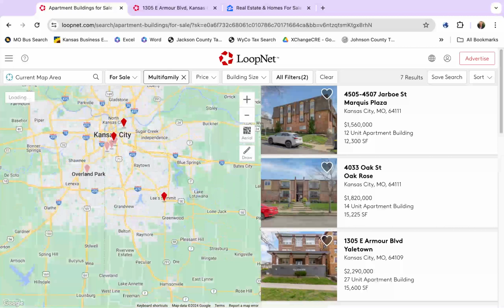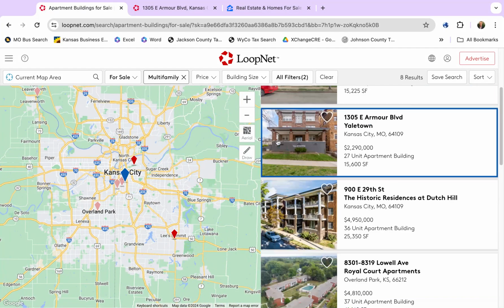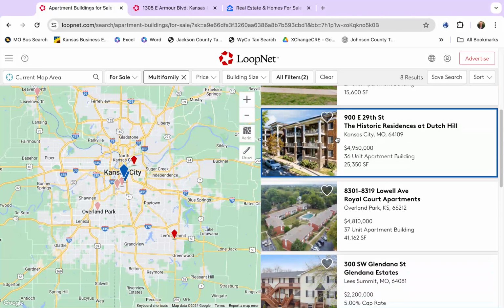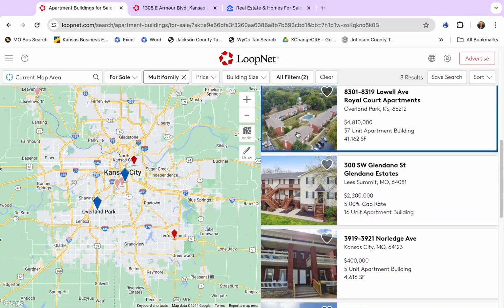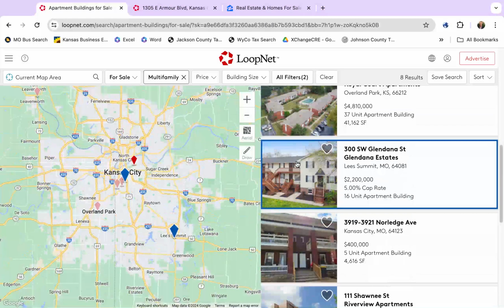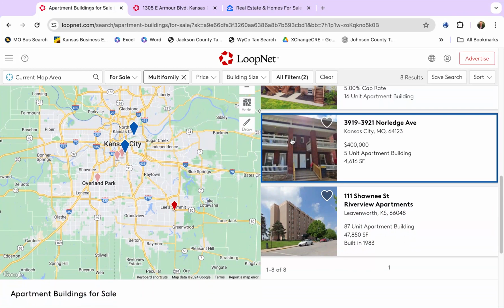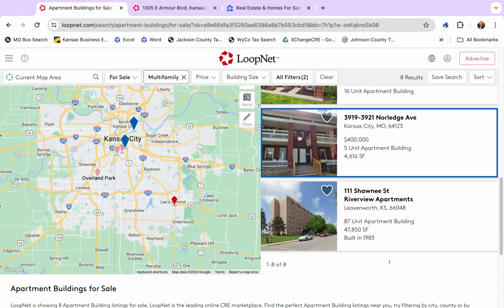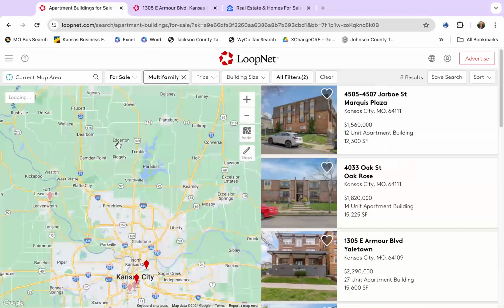All right, so going back out here, getting our bearings again. We've talked about those. This particular property, I believe we talked about last time. We've talked about this one in Overland Park. We talked about this one in Lee's Summit, and you've seen that from me many different times. This one's too small for me to really comment on at $400,000. And then we have this particular property here in Leavenworth, Kansas. So I'll zoom in up there.